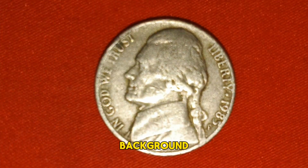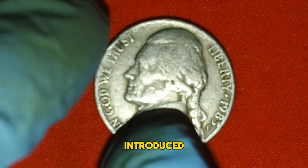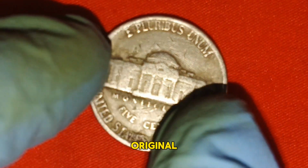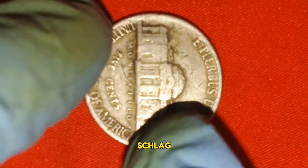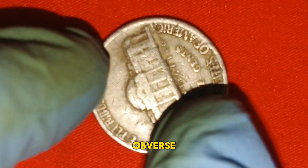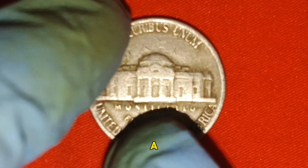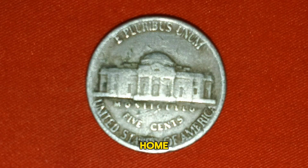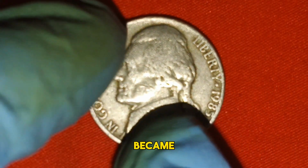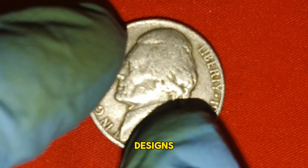First, a little background. The Jefferson nickel was introduced in 1938 to replace the Buffalo nickel. The original design was created by Felix Schlag and features a left-facing portrait of Thomas Jefferson on the obverse. On the reverse, you'll find a view of Jefferson's Virginia home, Monticello. This design was used for over 6 decades and became one of the longest-running coin designs in U.S. history.